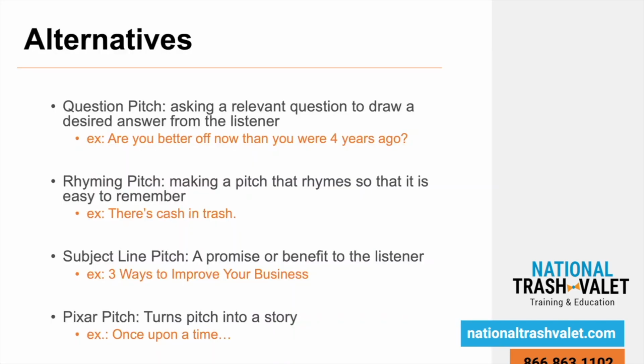Alternatives to an elevator pitch. So you have the question pitch. You ask a relevant question to draw a desired answer from the listener. Are you better off now than you were 4 years ago? You can relate that to the trash, right? Oh, I've seen some trash issues around your apartment complex. Would you say in the last year they've gotten worse or they've gotten better?